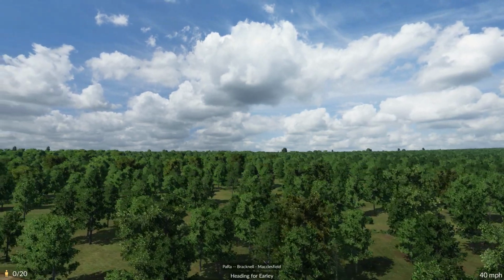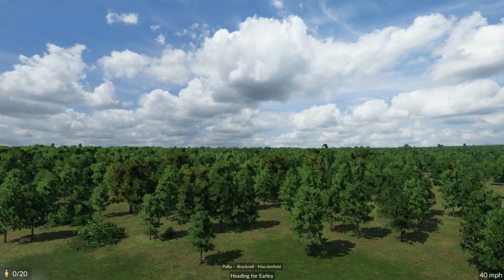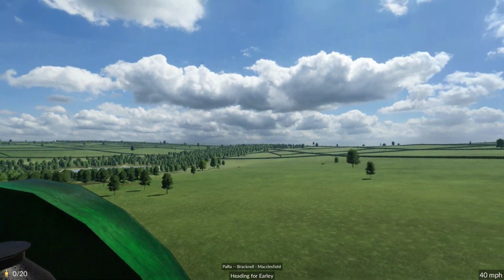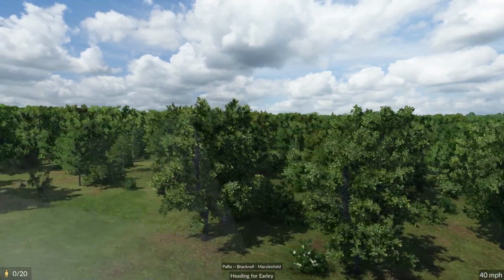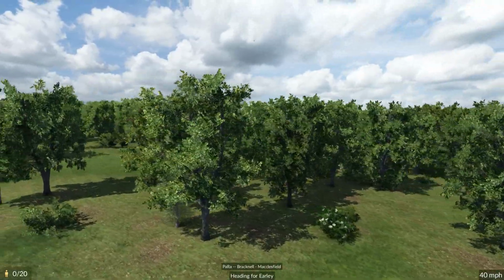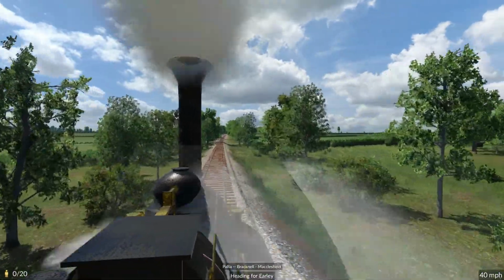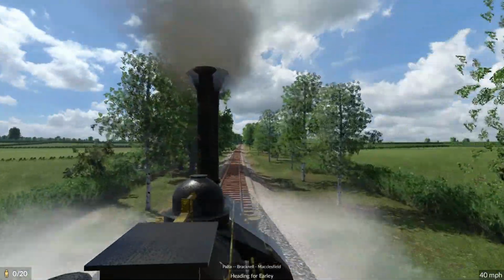You can just see a few trees poking out above the line, but most of it all the way through, you can see it just goes into a densely packed forest, which I'm happy about there. That's reasonable. I think that's as best as we can get it. Once the forest starts proper, you cannot see past maybe 20 meters, 30 meters through.